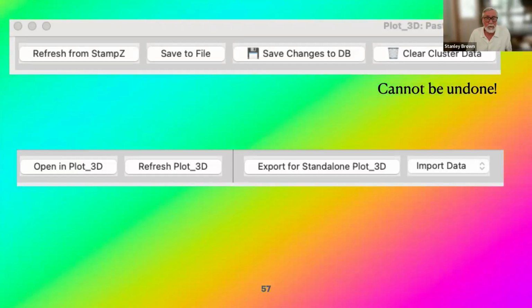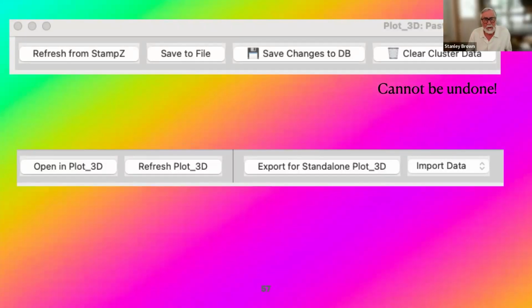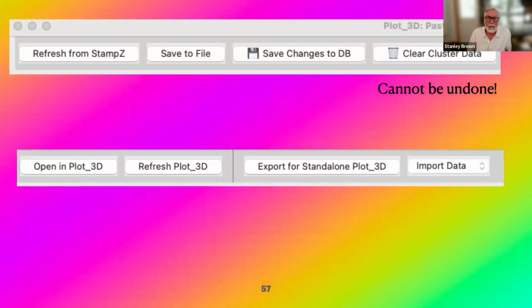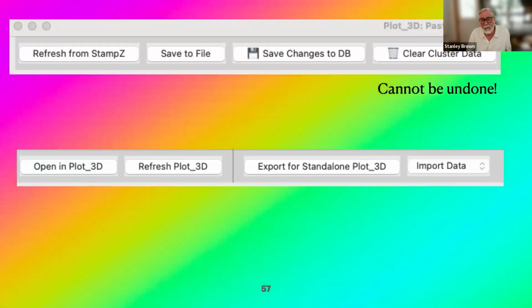You can clear your cluster data. However, this is permanent. You hit that button, you'll get a warning, and if you don't heed it, everything is gone in this database. And then the next one is you can open it in Plot 3D, which will open a 3D scatter plot. You can refresh the plot in case you've gone in and changed some of the color markers to try to figure out where they are in the plot. You can export to a standalone plot in case you don't have an external database already, and you can import data all from this one spot.